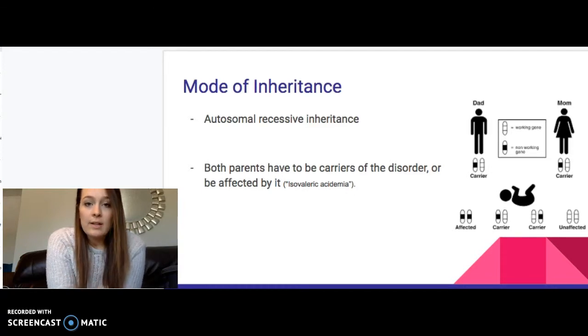And for a child to be affected with this disorder, both parents have to either be affected with the disorder themselves or be carriers of the disorder. Carriers typically do not show symptoms of the disorder. So the dad would have to be a carrier or an affected individual, and the mother would also have to be a carrier for them to have a child affected with this disorder. Anytime both parents are carriers or affected, they have a 25% chance of having a child with this disorder, or a 1 in 4 probability.